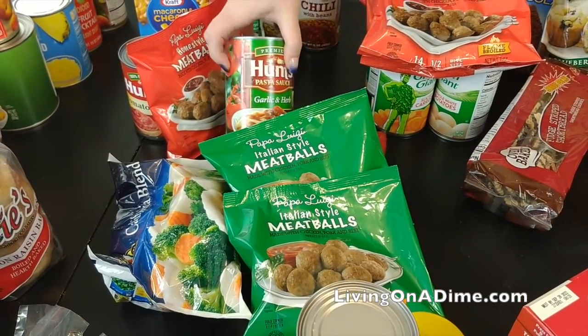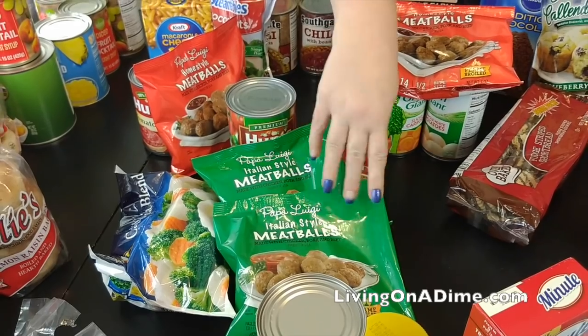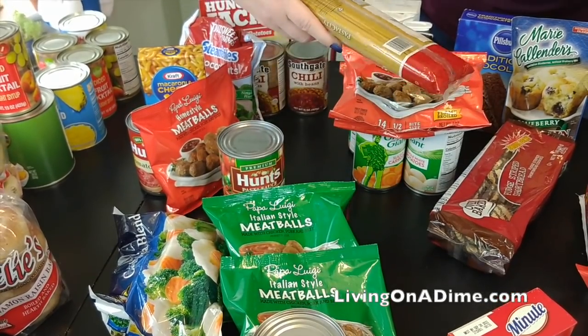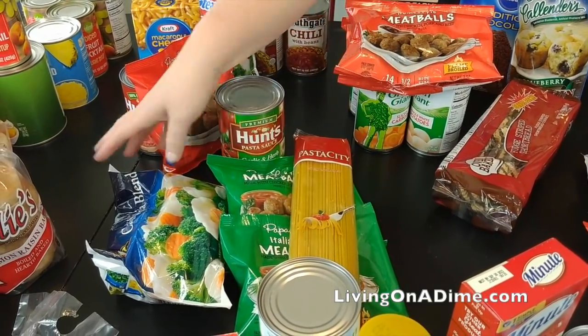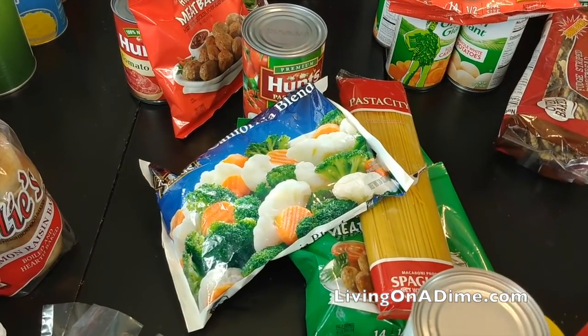Next, we have spaghetti and meatballs. So we've got our spaghetti sauce, meatballs, once again, 2 servings each. Spaghetti, now the spaghetti has 8 servings. So this is one of the things that I will be using next week also. And mixed vegetables.